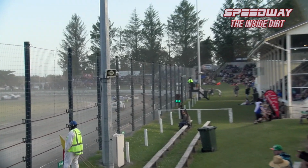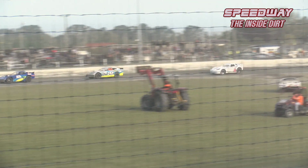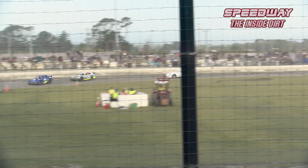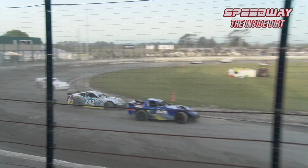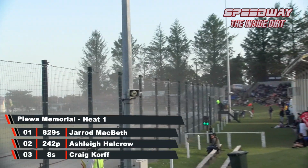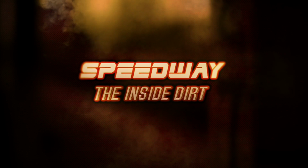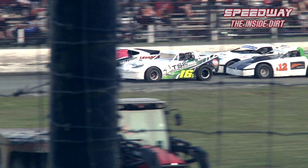White flag's out. 1 lap to go. Can he hang on? Can he make one more lap out there? You bet he can. Look at him go. Jared Macbeth. Whoa. Ashley Halcrow driving a great race, second place. Craig Corf in third. Craig Corf towards the back, car number 8.